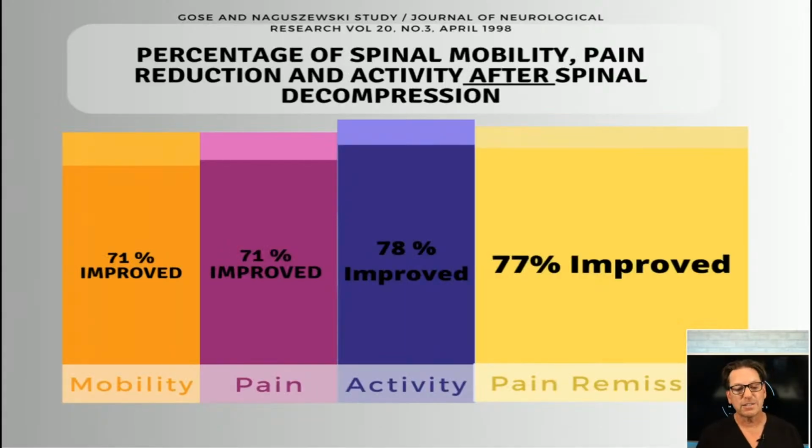So is it successful? Yeah. If you were with me last week, I showed this because it's such an amazing study, and I'll put some more, but this is the Ghost and Nawasaki study. And this is percentages of spinal mobility, so your ability to move your spine properly, pain reduction, and activity after spinal decompression. So let's look at some numbers. Mobility: 71% of the people that went through spinal decompression on the table that I just showed you had improved mobility, and 71% had improvement in their pain, 71% less pain.